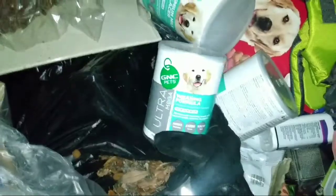Oh, and some milk bones, guys. It's just a box damage. That's it. Dog aspirin. Urinary support. I think I got dog food in my shoes, guys. I feel something in there.